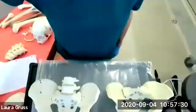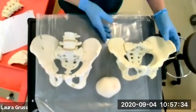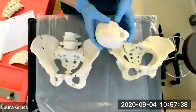Hi, it's Dr. Gruss. I'm here in the anatomy lab to talk to you about differences between the bony pelvis of a male and a female. So obviously there are a lot of differences in the pelvic region between men and women, and those have to do with reproduction. When we look at the bony pelvis, we are looking at differences that result from the requirement of the female pelvis to be able to give birth to an infant.